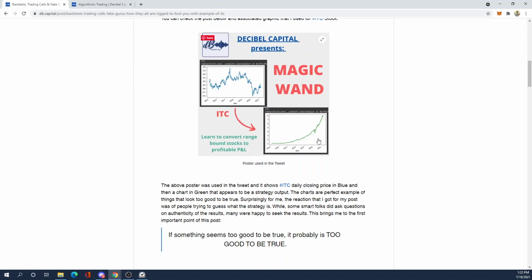So people were questioning me, but to my surprise, I was hoping a lot more people would question me, but that was not the case. A lot of people actually wanted to talk about what the strategy could be. They were speculating what is going on, or whether this is A versus B, without probably thinking that this seems to be too good to be true. So anytime in trading when you see something really good looking, just believe that it's too good to be true. So then I further talk about some of these beautiful back tests.